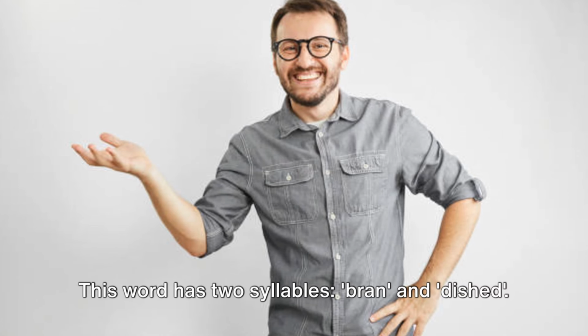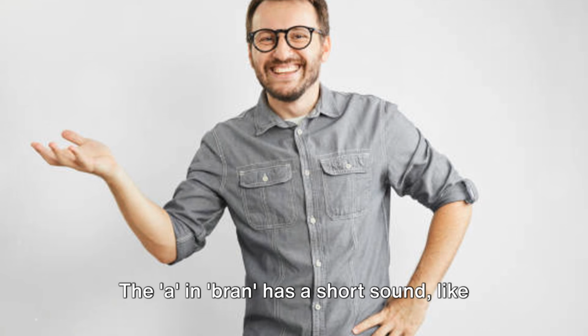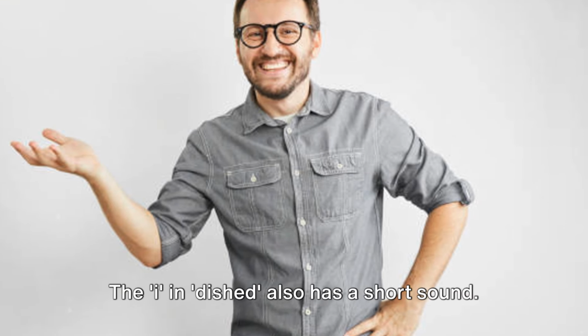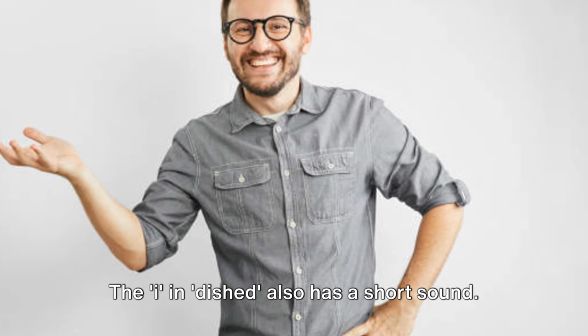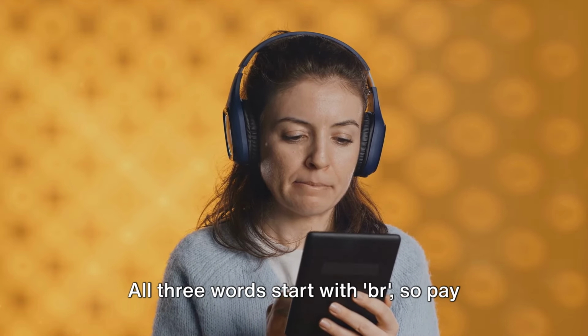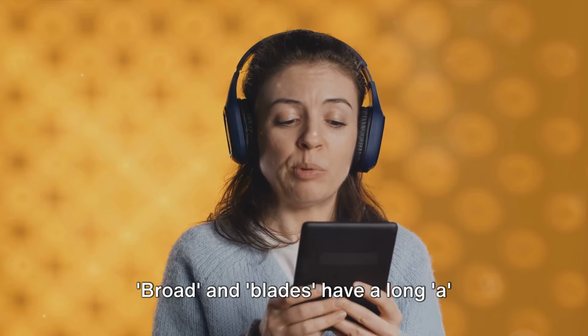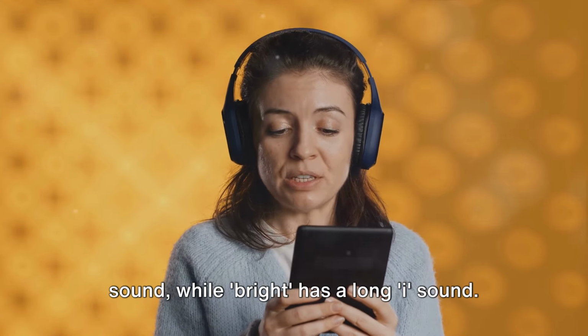Now we come to brandished. This word has two syllables, bran and dished. The A in bran has a short sound, like in cat. The I in dished also has a short sound. Then we have broad, bright blades. All three words start with BR, so pay special attention to that. Broad and blades have a long A sound, while bright has a long I sound.